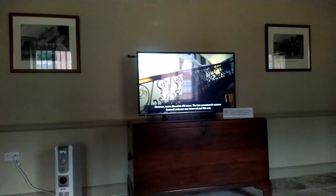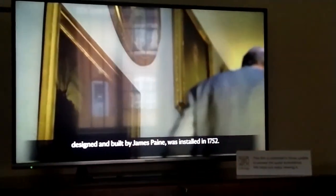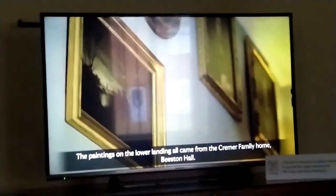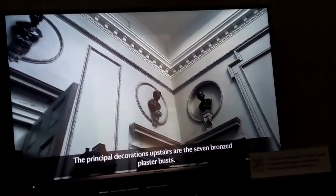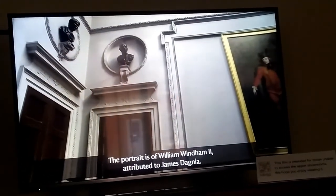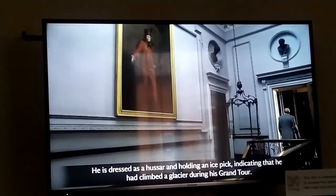The late 17th century Sandwell staircase was removed, and this one, designed and built by James Paine, was installed in 1752. The paintings on the lower landing all came from the Cremer family home at Kingston Hall. The principal decorations upstairs are the 7 bronzed plaster busts. The portrait is of William Windham II, attributed to James Dagney. He is dressed as a hussar and holding an ice pick, indicating that he had climbed a glacier during his grand tour.